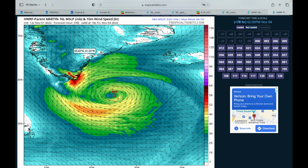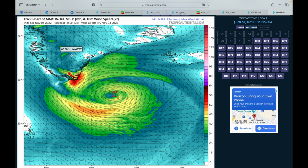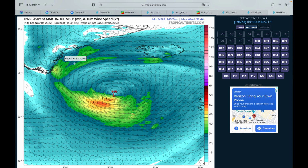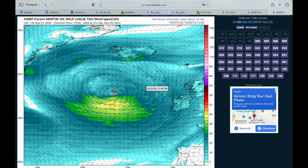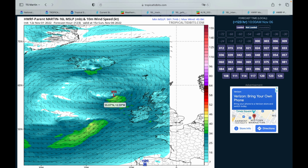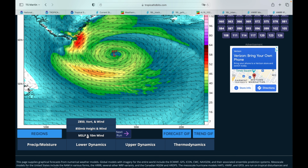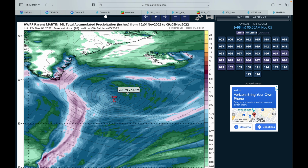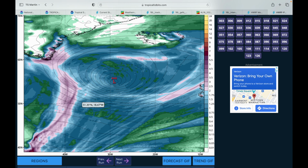And that does get very close to Greenland, and you can see a lot of strong winds on the eastern coastline of southern Greenland before the storm ends up making its way into Europe and the UK. So, speaking of the UK, let's take a look here at the total accumulated precipitation. And as the storm makes its way to the UK, we could see some areas at 2 inches of rainfall, potentially.